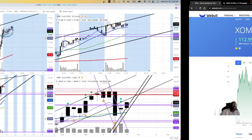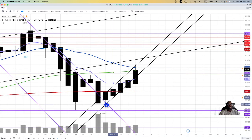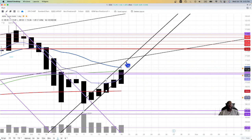You can see it in the higher time frames. You can see it on the daily chart. There are no wicks to the bottom. Friday, Monday, Tuesday, today, no wicks to the bottom. This is forming a nice bullish trend. Where it stops, I don't know. We're going to continue to test the highs of this trend.